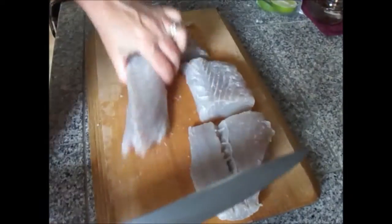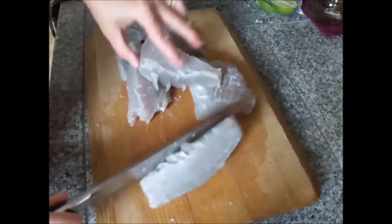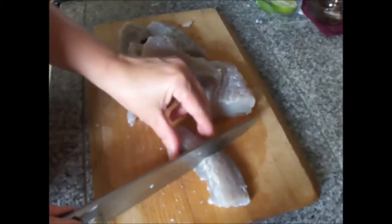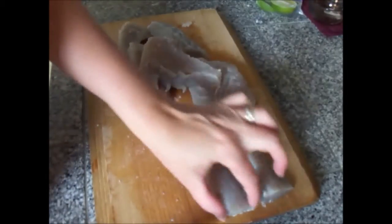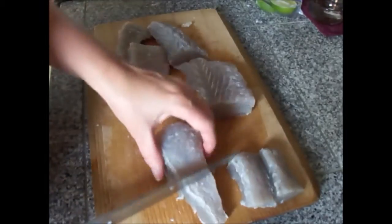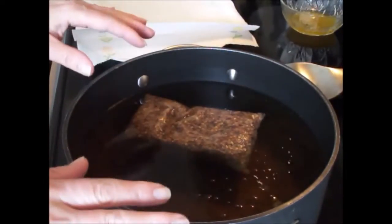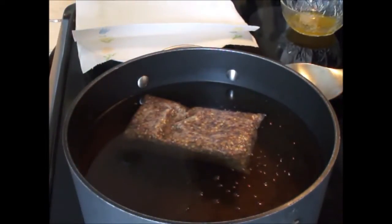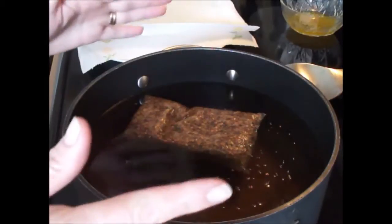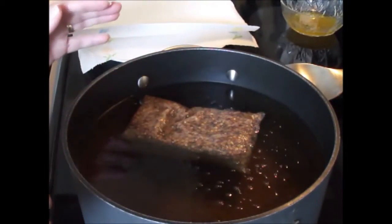the next step is to actually cube all the fish. And I like to cube it about 1 inch wide and 2 inch long. Okay, in a large pot, I've added 8 cups of water and 1 packet of the crab boil for the seasoning. You want to bring this up to a full boil and let it boil for at least 15 minutes.